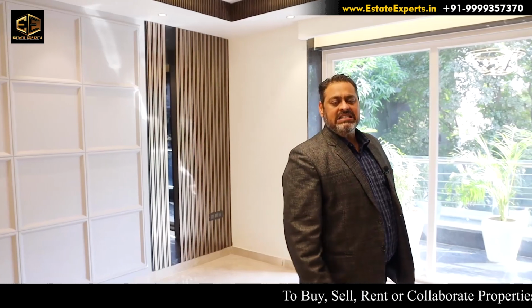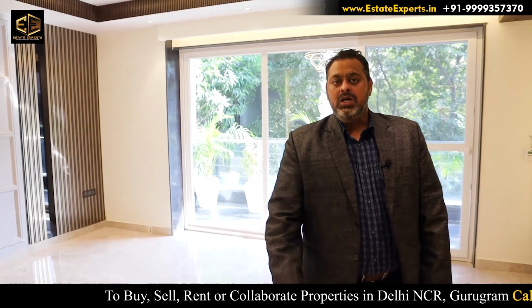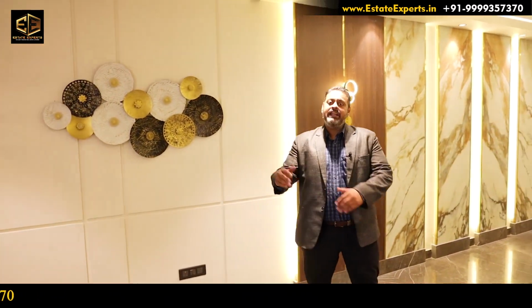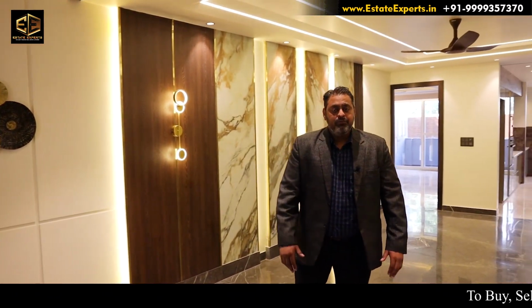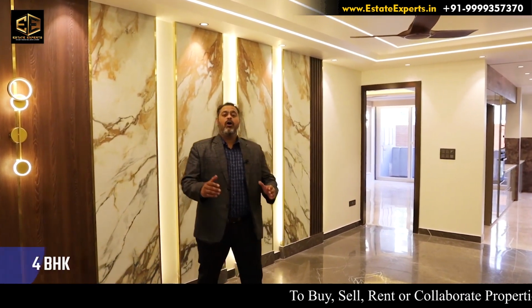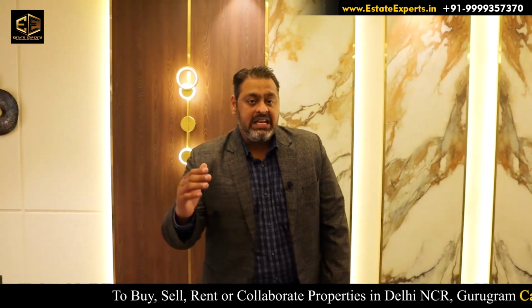We're standing inside Sushant Lok Phase 1. This location connects you to the main Huda City Center, which is the nearby metro station to the region where we are at. This location also connects you to the main Galleria Market, which is one of the biggest in Asia, and the most famous destination for shopping today. Today, we're on a plot size of 418 square yards, which is a four-bedroom hall kitchen. Let's get started with the configuration of the house.